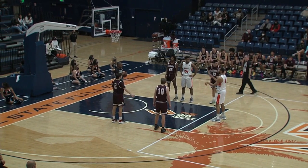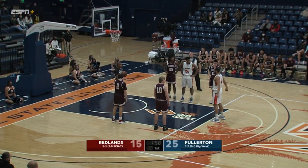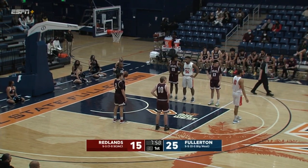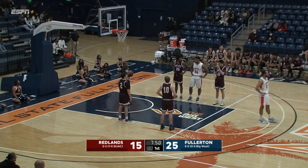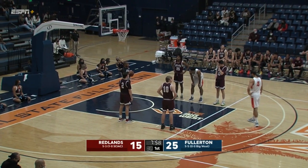Titans with a solid lead at halftime. There's something going down at the other end of the floor in front of the Titan bench. Not sure what happened, but they're waiting for the athletic trainer to come out and wipe something up. Probably that means it's blood.